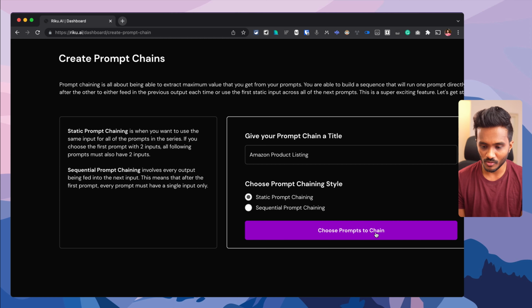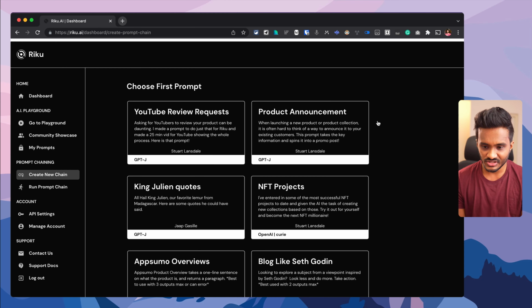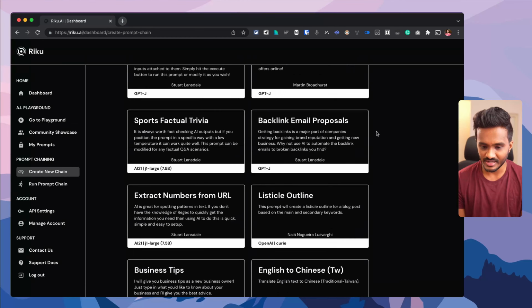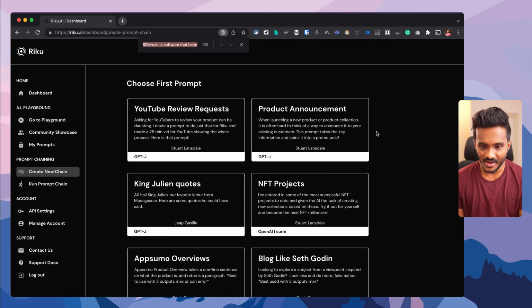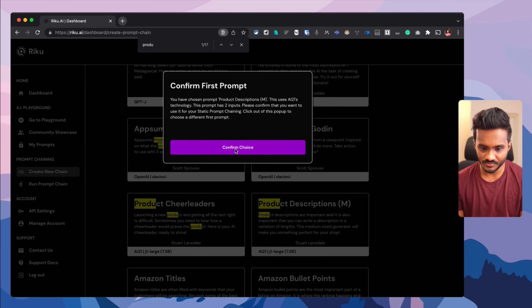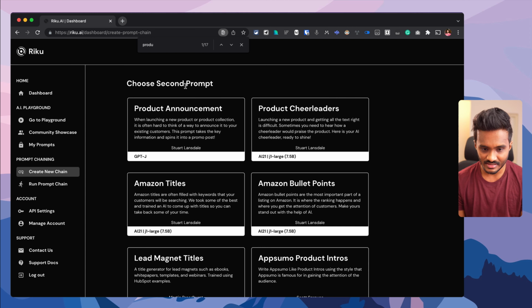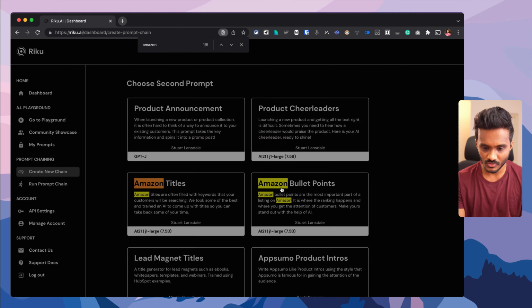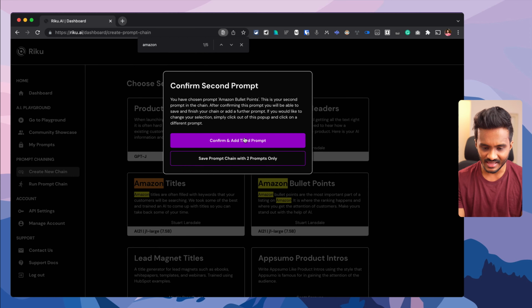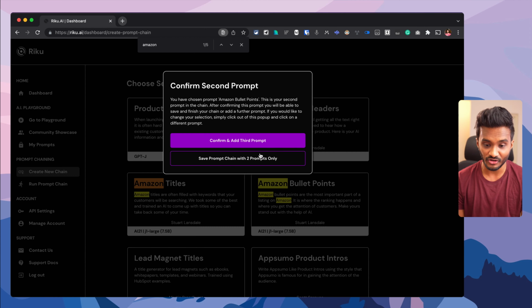So let me choose prompts to chain. This is a static prompt chaining, and here there is no search option for me to search the community templates. So I can type in Command F and just search for something like product. So I can select this product description. I can confirm this choice, and the next preset in this prompt chain would be what? Amazon bullet points. Alright, so let me select this, and I can add a third prompt, fourth prompt, and up to 5 prompts. So I can chain 5 different prompts.